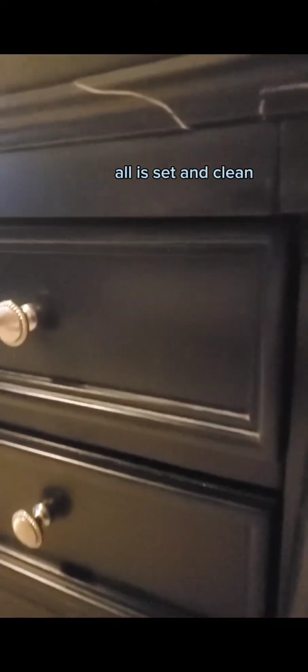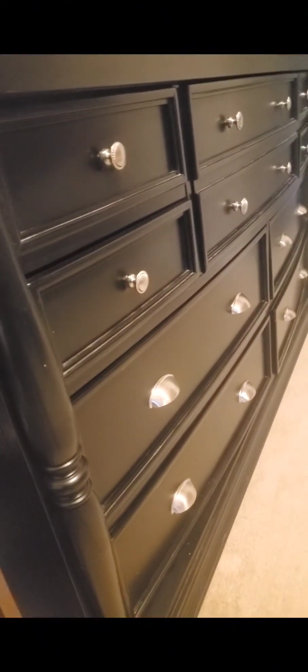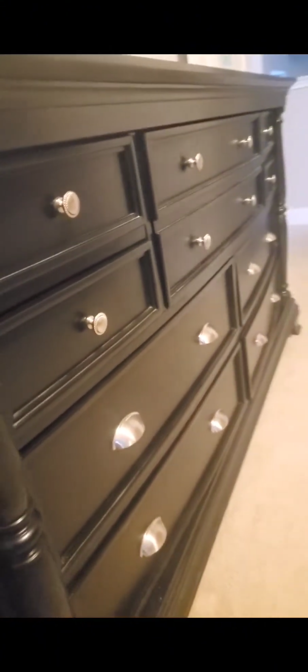All is set and clean. This scratch, so small a scratch, that's it. Finally, so clean.